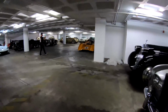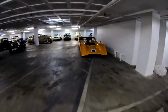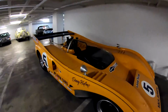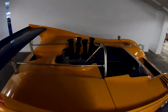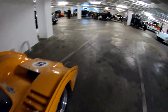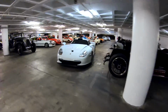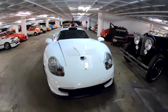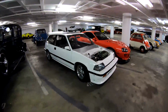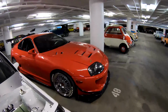Ooh. McLaren Can-Am car. Stacks on stacks on stacks. And then we'll go down Porsche Alley. Finish up with a Ferrari. 911 GT1. Porsche World. Before we get to Porsche World, stacks on stacks on stacks. For people who like those things.